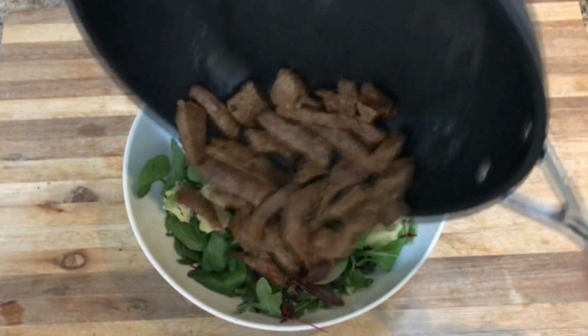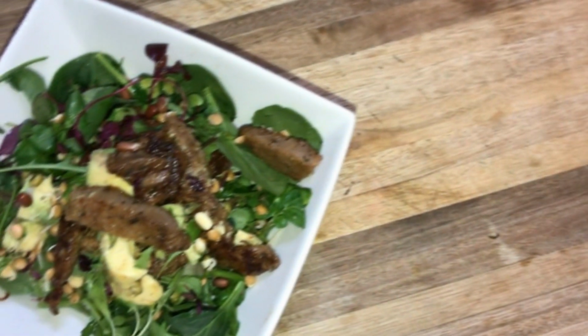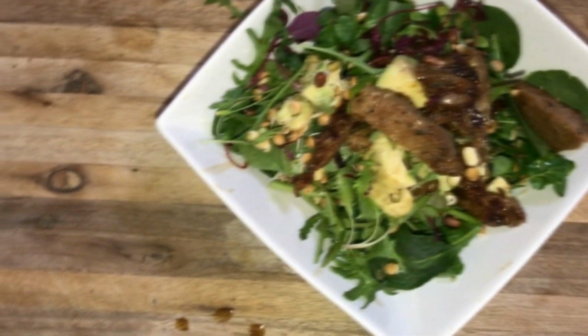But let me now share these 5 meals with you. The very first one is what I call my man salad. Once you learn how to make this meal properly and how to make salads properly, I know that this will become one of your favorite meals that you will eat on a regular basis.